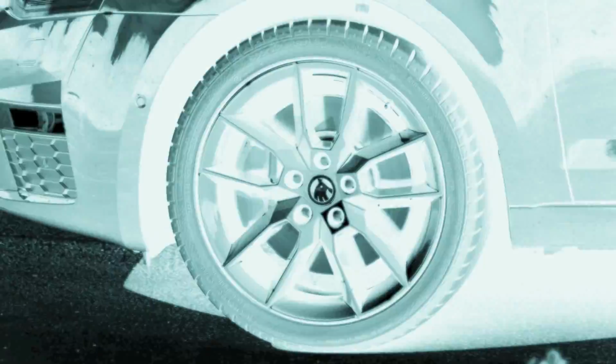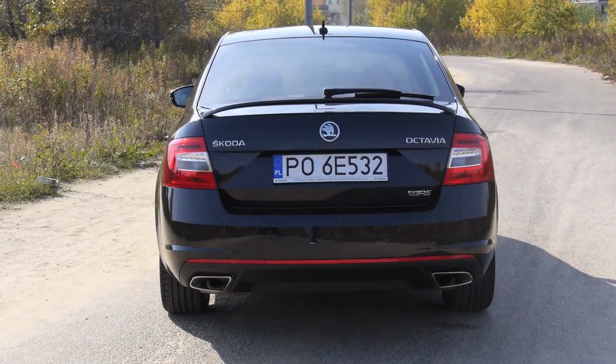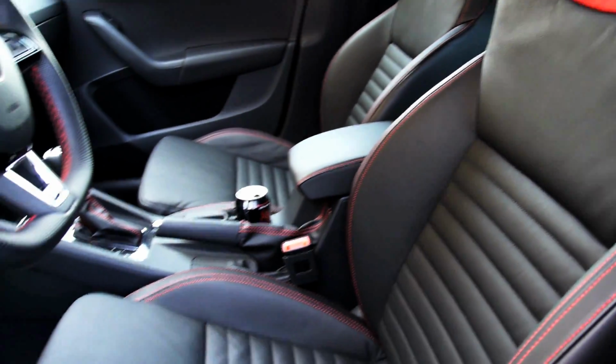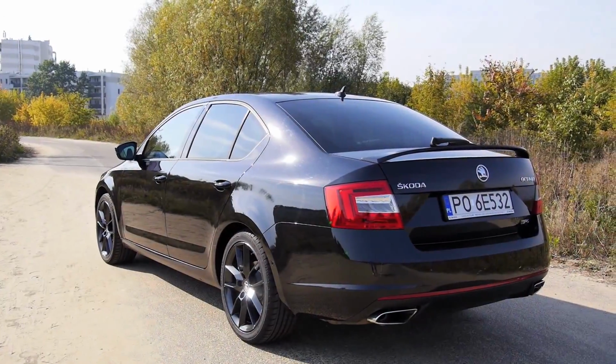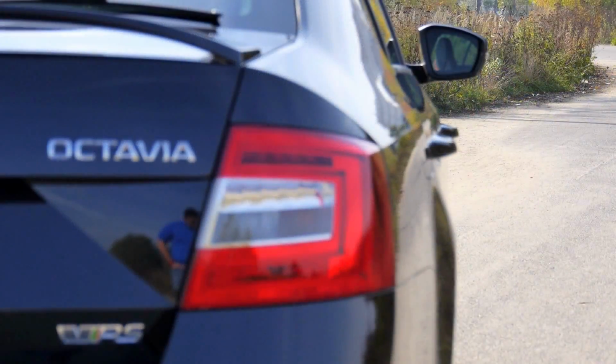Black 18-inch rims and red brake calipers. Together with the black paint, they make this car look like a predator. Add sport seats with black leather and red stitching and you have something that doesn't go at all with the brand known to be value for money.